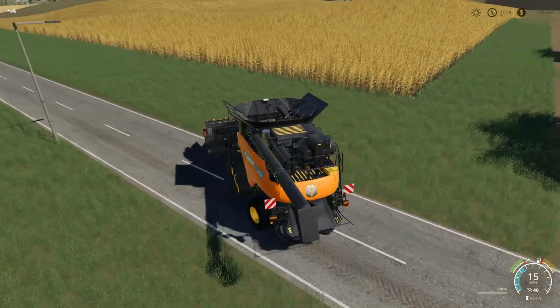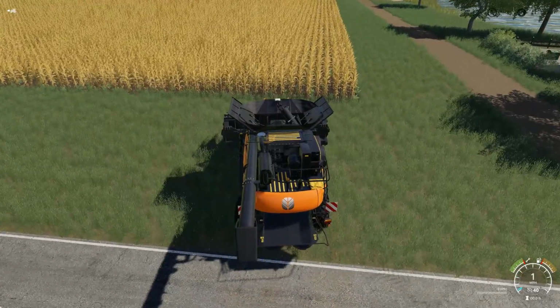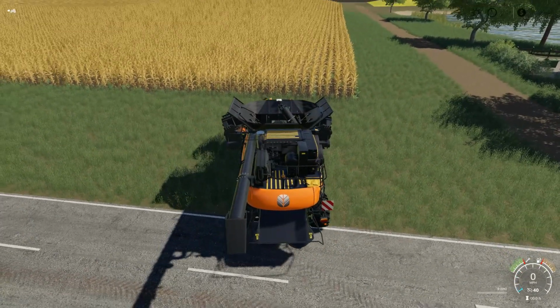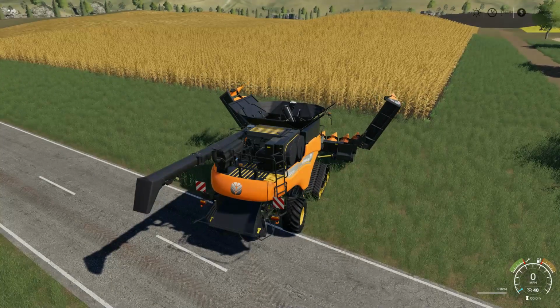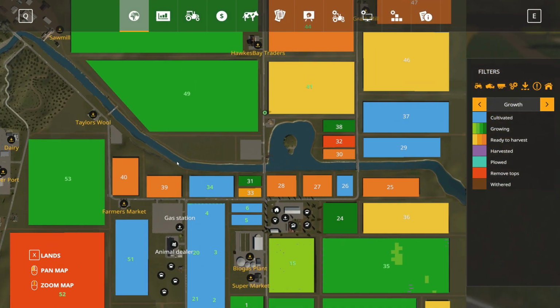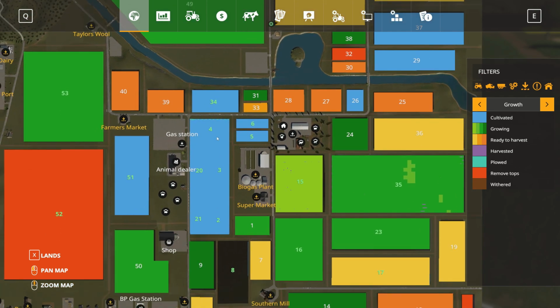So we are up here on the north end of the map, and as you can see, one of our cornfields is ready and we're going to harvest it for the pigs. What I've done in between episodes, when we left we were working on this field.